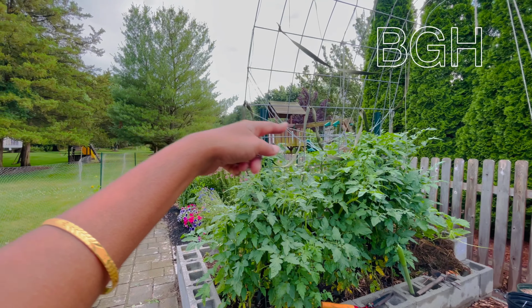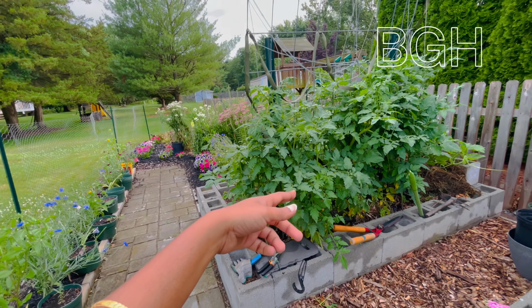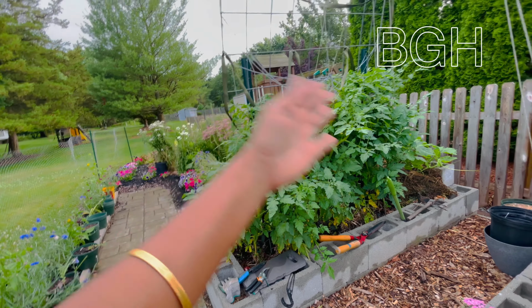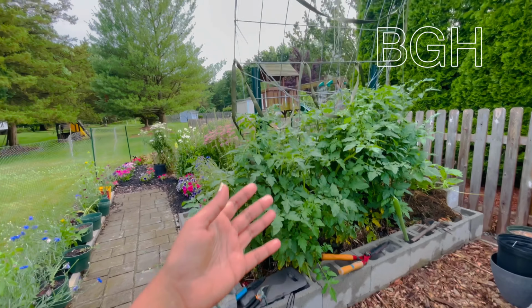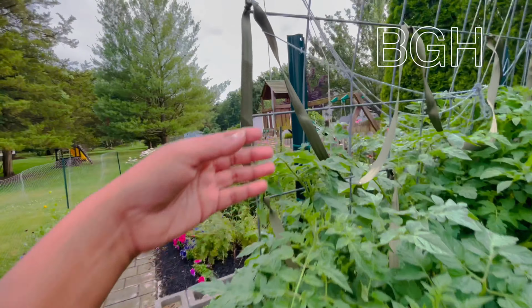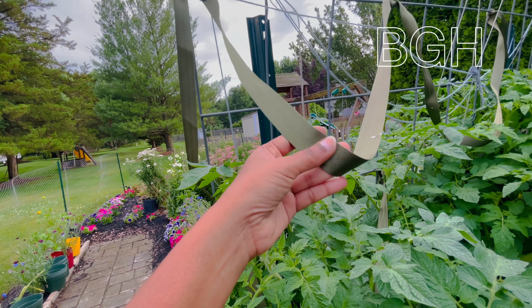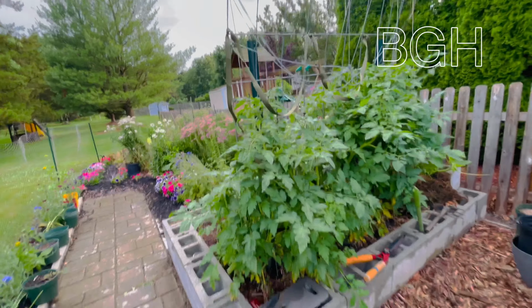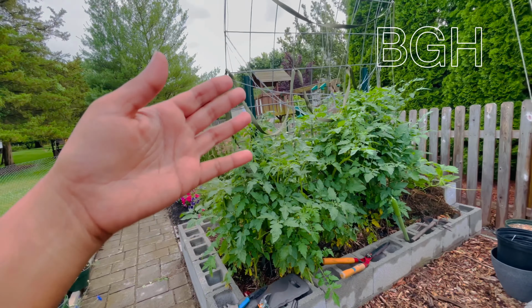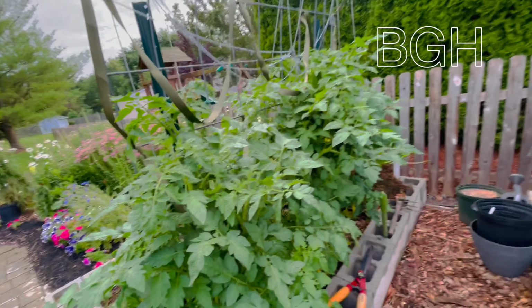All this thread that you are seeing could not handle the weight of the tomato plants last year, so they collapsed after a heavy thunderstorm or rain. So this time I have used this tree tie, I don't know what the name of it is. I think this is the one used for tying trees when they start growing. So I have used that, and I'm training the center stalk to go through this passage so that they don't flop over.